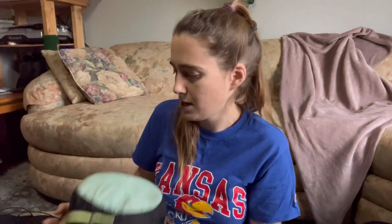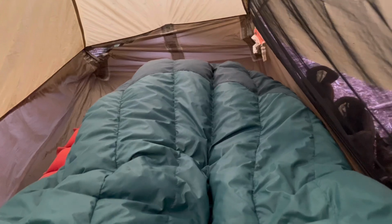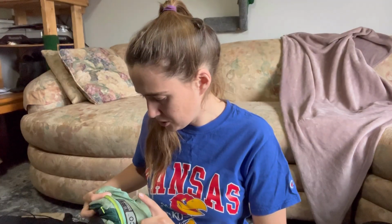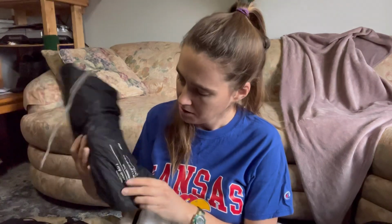I had a Nemo Disco sleeping bag with a Sea to Summit liner. Pretty good. Kept me warm for sure. Definitely one of the more popular brands that I saw, at least. Really glad to have had it. This is rated to 30 degrees Fahrenheit, but I did have my liner too. At the bottom of my bag, this is my tent.